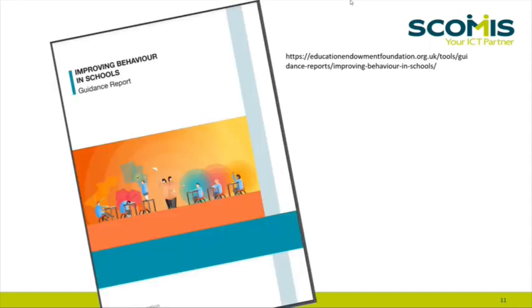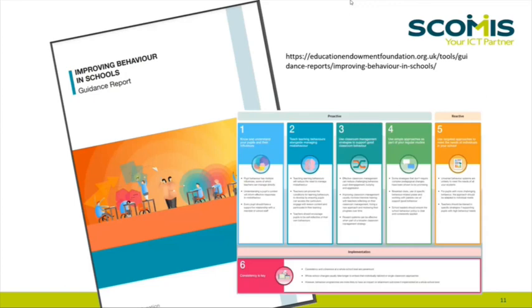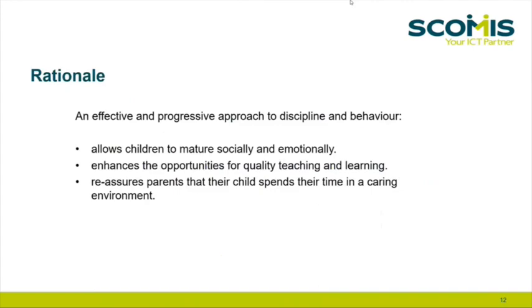As background to this, there is a very good little booklet from the Education Endowment Foundation called Improving Behaviour in Schools, which is well worth a read. It breaks it down into several steps you can take as a school, and the highlights, I suppose, are that good behaviour, a positive, progressive approach, allows children to mature socially and emotionally, enhances the opportunities for quality teaching and learning, and reassures parents that a child spends time in a caring environment.